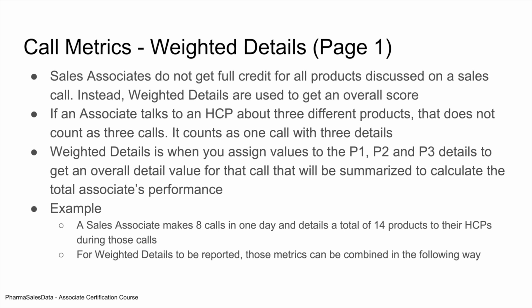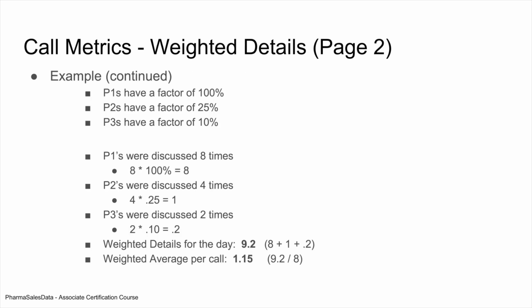As an example, a sales associate makes 8 calls in one day and details a total of 14 products to their HCPs. For weighted details to be reported, those metrics are combined in the following ways. Example 1, P1s have a factor of 100%, P2s 25%, and P3s 10%. So if P1s were discussed 8 times, that's a value of 8. P2s were discussed 4 times, that's a value of 1. And P3s were discussed 2 times, that's a value of 0.2 based upon the factor involved. So the weighted details for that day would be 9.2.